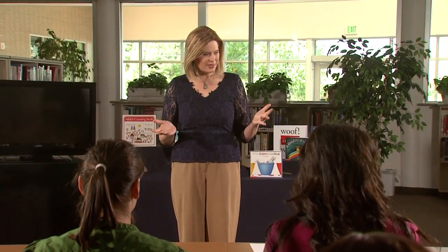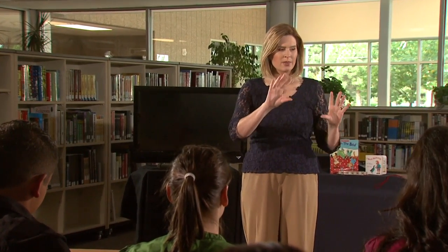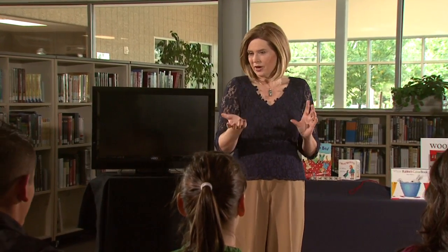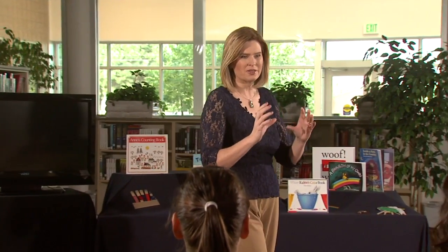I actually saw this activity, a preschool teacher in Springville did this activity with this book, and she had the kids do their favorite color finger painting, and then they went home, and during the next few days they found other things in their house, in their environment, that matched that color, and they were able to then bring it back and talk about the different things.